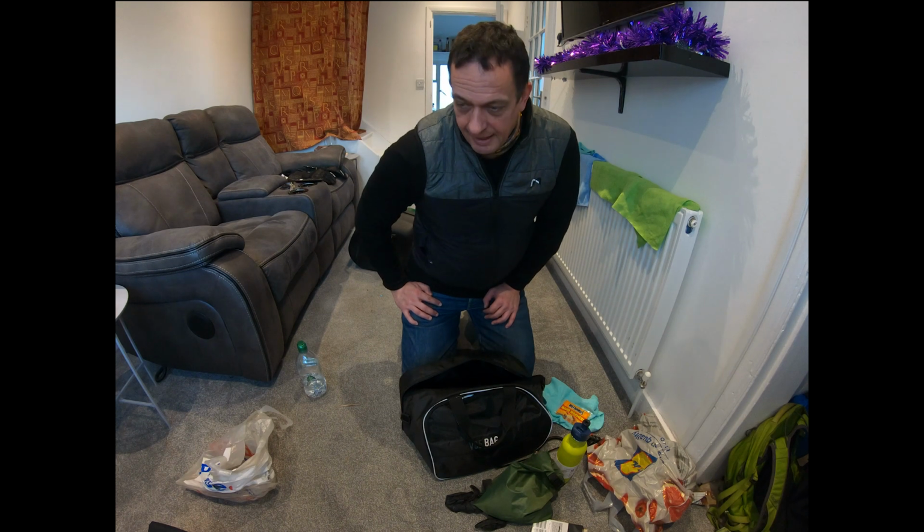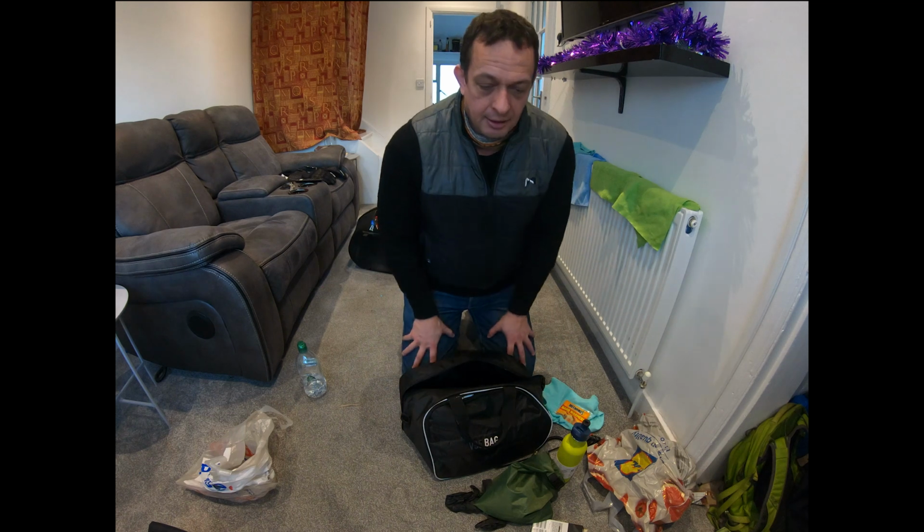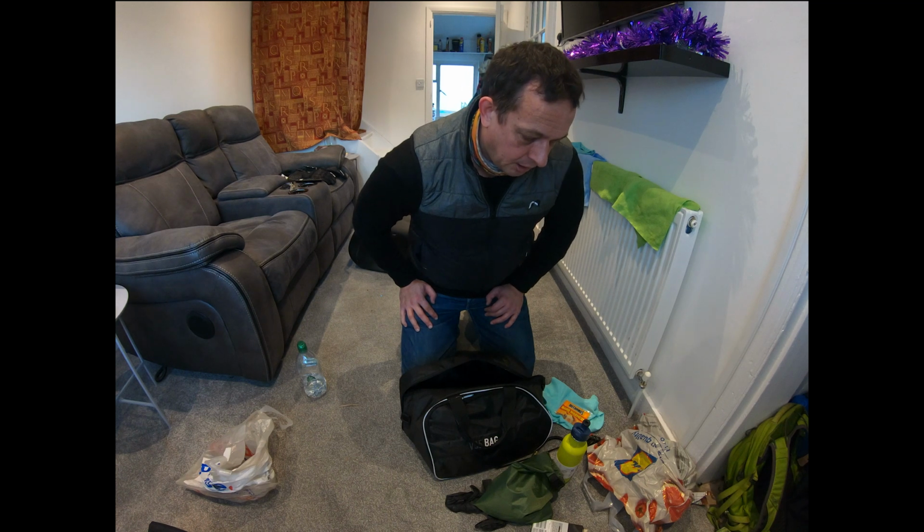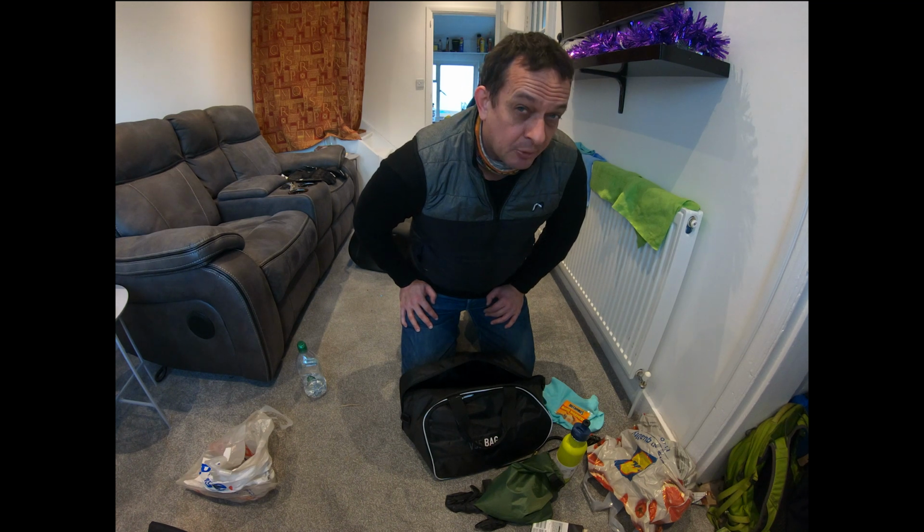I'm wanting to get everything down actually to just one roll top rather than have two massive panniers on the bike. Just one big roll top or some stuff just on the back of the bike, as it were, rather than actually have panniers. That's my aim and my goal.